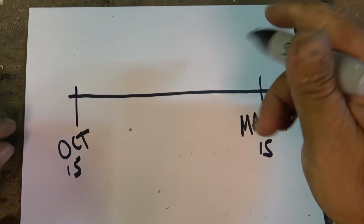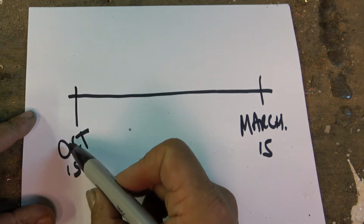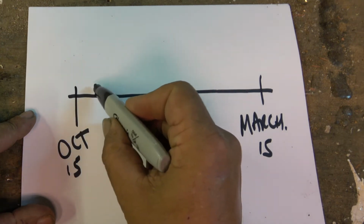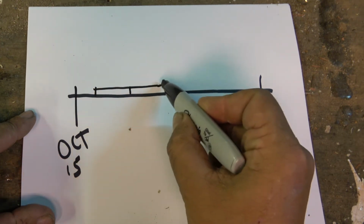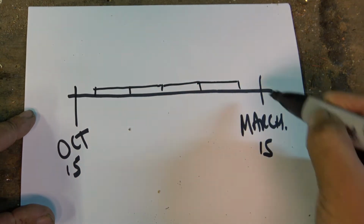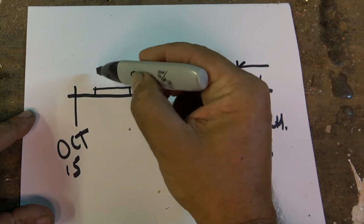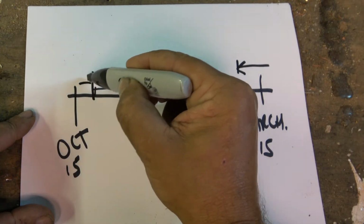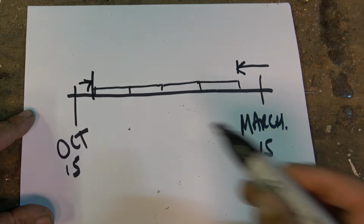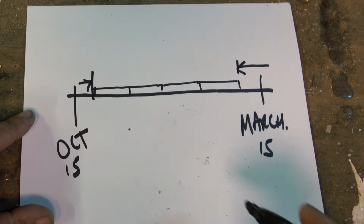Still powerful. Now, if we do, this is mid-October, we've then got November, December, January, February, and that would be the beginning of March is right there. And this is the end of March is right there. So that worked out pretty good. October, November, January, February. These are the months.